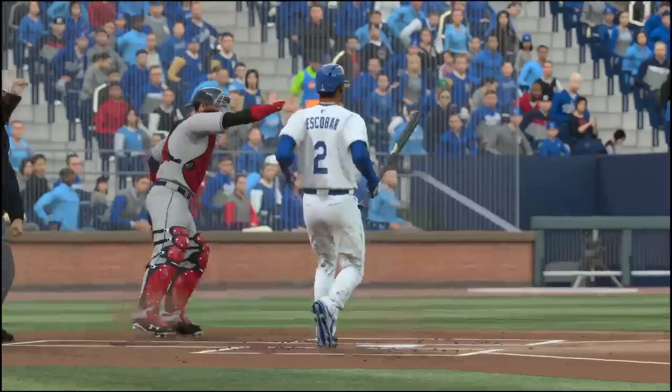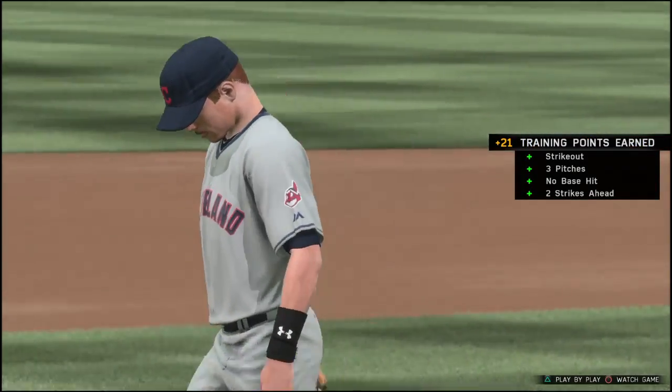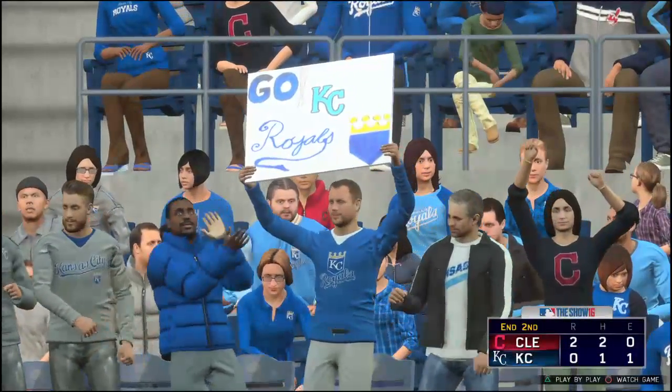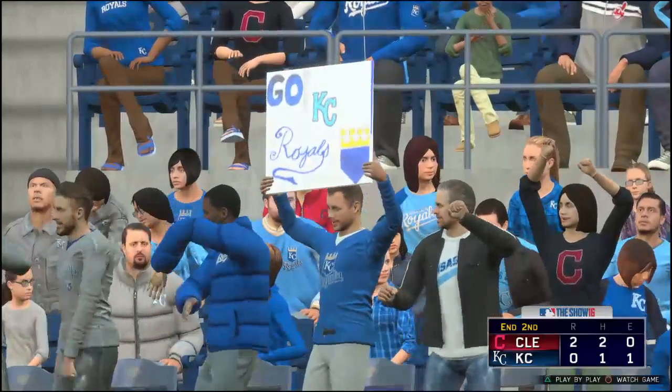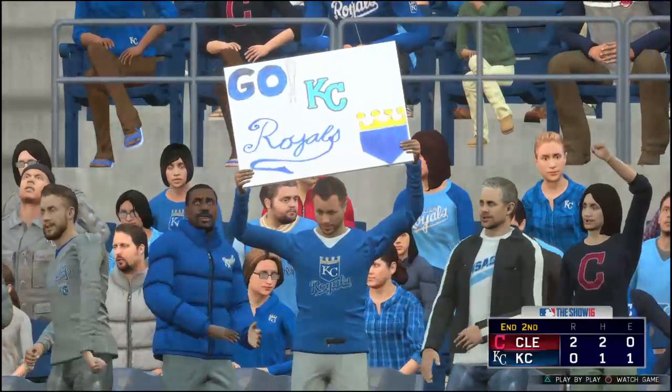Got him swinging, and that will end the inning. Some of our nation's young minds and future leaders here in attendance. More from Kauffman Stadium right after a quick break.